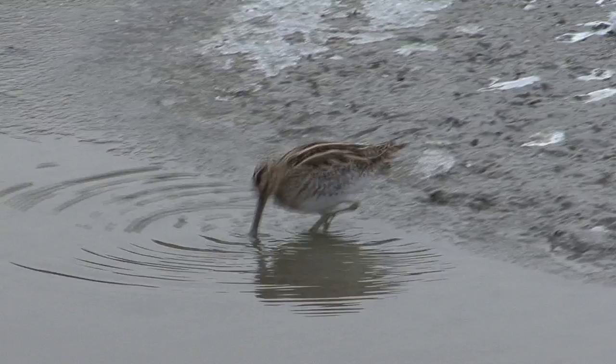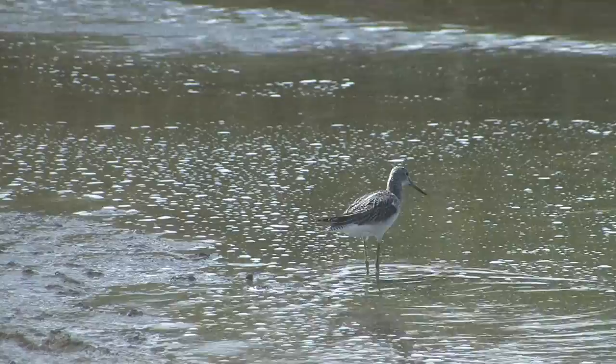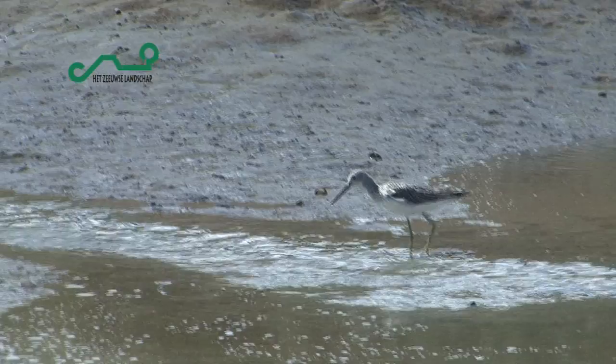Greenshank move gracefully while searching for food. A common sandpiper searches the waterline for food. Every bird has its own characteristic behaviour. Food is plentiful in Saeftinghe.